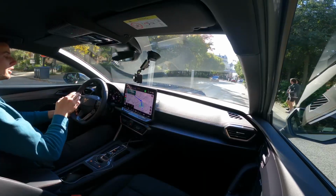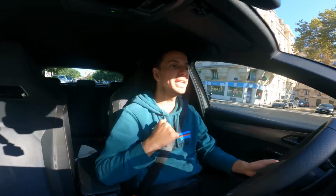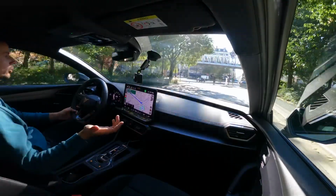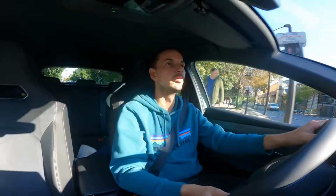Also, when we're going to slow down, it's going to cut the engine very quickly. Like there, for example, at the slightest braking request, it cuts the engine well ahead of the total stop phase. We have a comfortable car. 150 horses, that's enough for the daily life of the couple. We have comfort in this car.